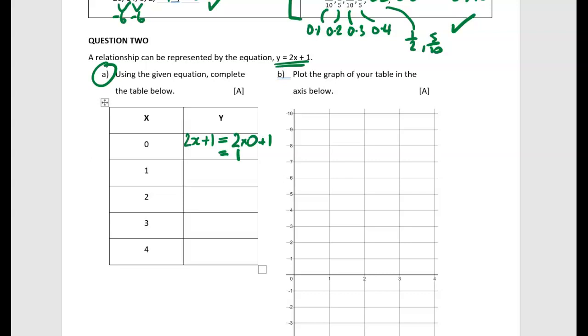We then need to do the same for the next one. So that's going to be 2 times 1 plus 1. That there's going to be equal to 3. 2 times 2 plus 1, that there's equal to 5. 2 times 3 plus 1, here we've got 7. And then 2 times 4 plus 1, that gets us to 9.